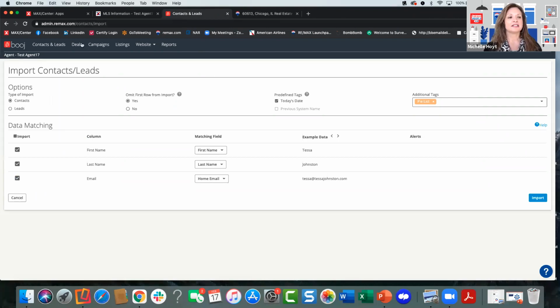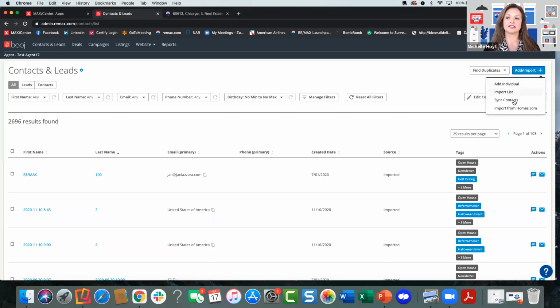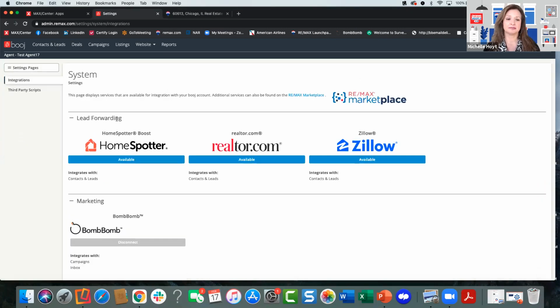The other way to get contacts, you click on contacts and leads to get back, is that you can actually do a sync contacts. I've already done it, but here's another place you can get to it, because mine won't go to the same place as yours. We're going to go to settings, then settings pages, and then system. Settings, pages, and system. If you're a broker owner or manager, you need to be in your agent view, by the way, to do this. You have to toggle between your different roles, or team leader.